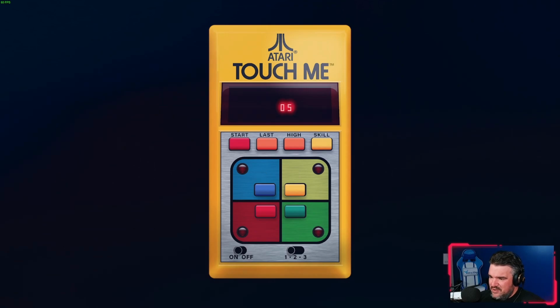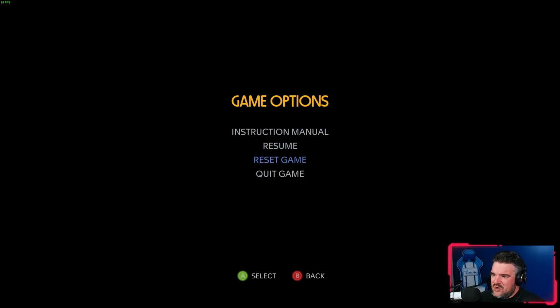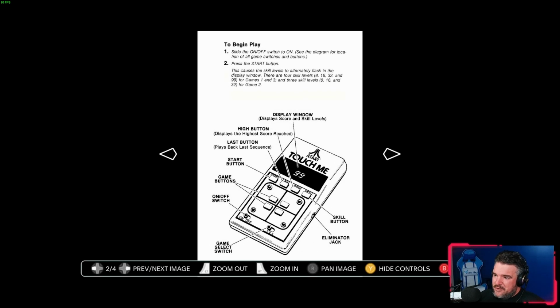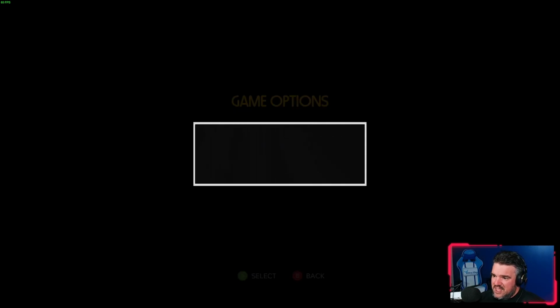How neat is that? And you can hide the button prompts if you want. This will get old for you after just a few minutes, but it's so neat that it's there. And you can just jump right in and look at the instruction book if you want. See everything that you have here. Most of the games have this.